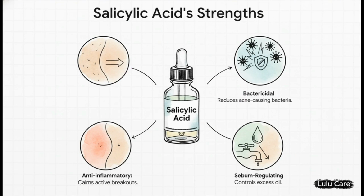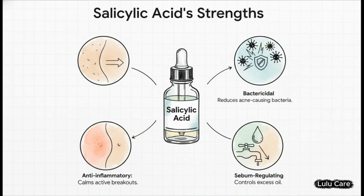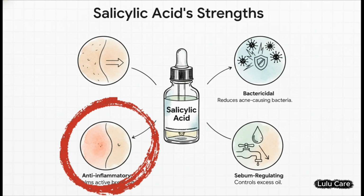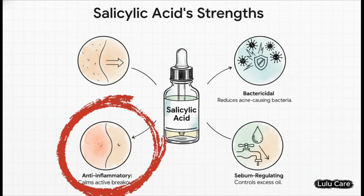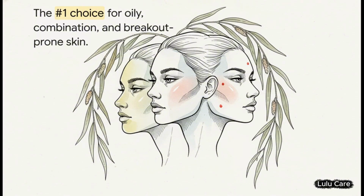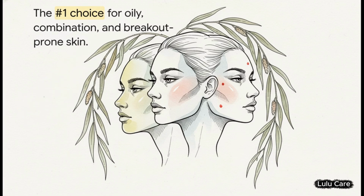This is a true multitasking powerhouse. It's keratolytic, which is just a fancy way of saying it smooths out your skin texture. It's bactericidal, so it helps fight off acne bacteria. It's anti-inflammatory, which calms down redness. And it even helps regulate sebum to control that midday shine. What's not to love? So let's put it simply. If your skin is oily, combination, or just prone to breakouts, salicylic acid needs to be your new best friend. It is absolutely tailor-made for you.